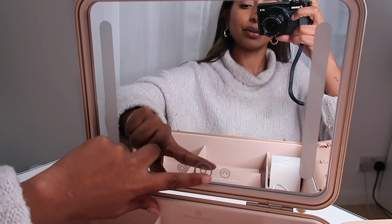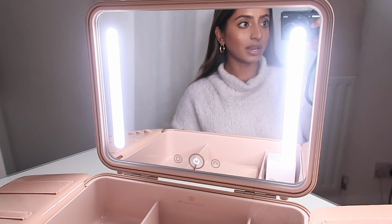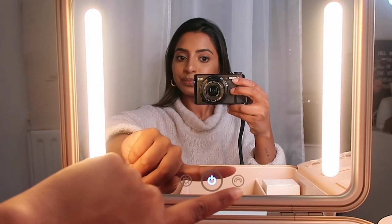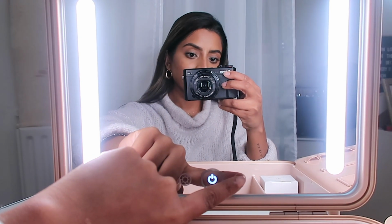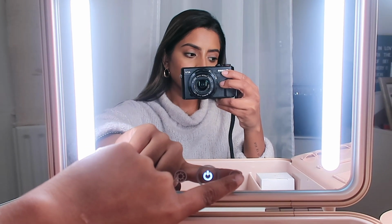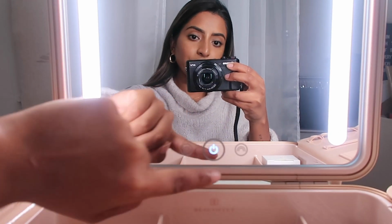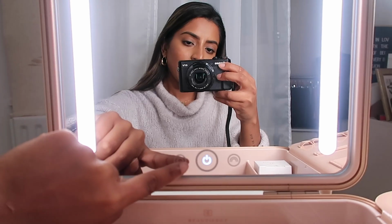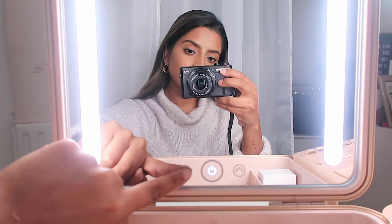It's touchscreen, so you just tap it and it lights up, and the lights actually have 5 settings. This is bright sun, and then this is daylight, this is photo light, office light, candle light. My favorite has to be daylight or photo light. You can also change the brightness. You tap it and it lowers it, and this is the highest it goes up to.